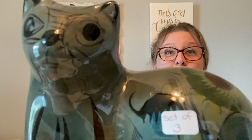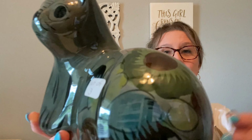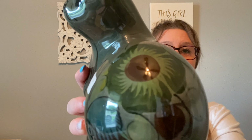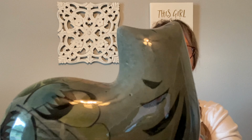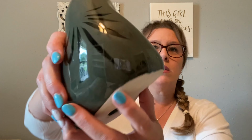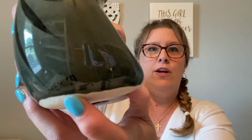I love the painting on the face. It does have some beautiful coloring. It is a really, really big piece. Very well done. And it is marked Mexico right here. And I do not see a signature on it.